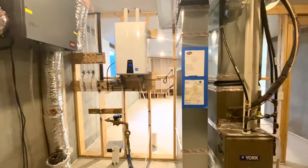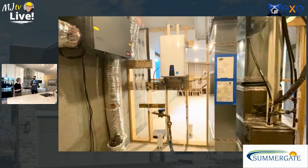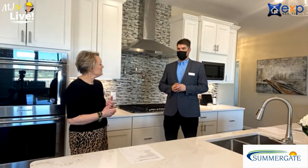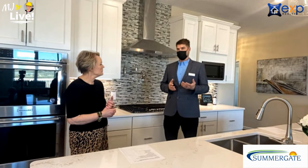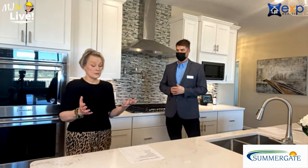Right. And does that make much of a difference in cost when you're installing that? A little bit. It costs more up front, but hopefully you're going to see significant savings over the life of it. So what's the lifespan on the electric water heater? I think 10 to 20 years you could expect. So that's great. Actually better than a gas water heater.